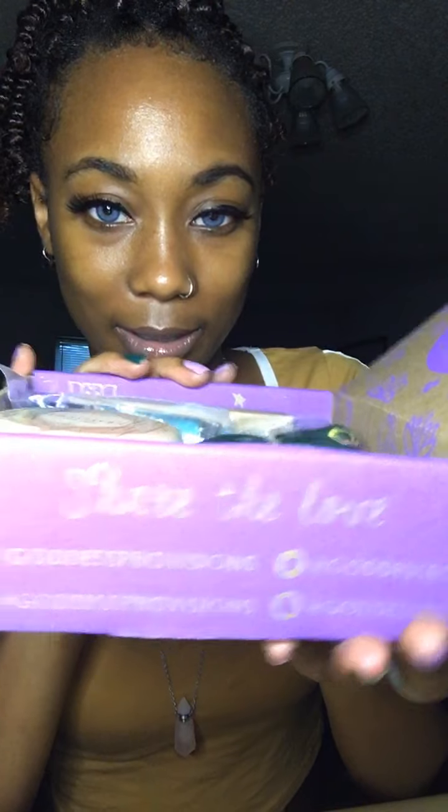This is the subscription box for May. They called it the Earth Magic. So far it looks beautiful. This is what it looks like when I first opened it. And look at all these beautiful messages. You are a goddess. When I open it, at the very bottom it has all these wonderful affirmations, like, Goddess Provisions really cares about you. Caring about you. Okay?